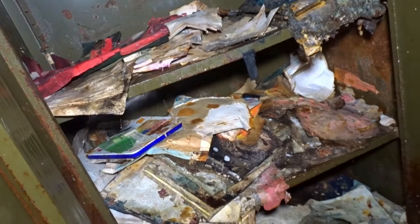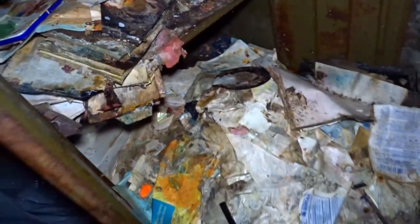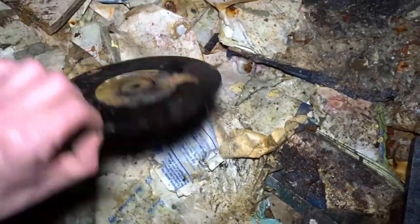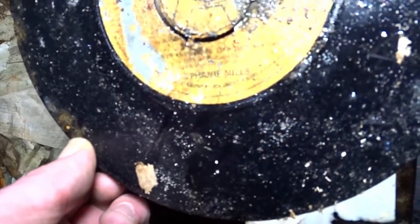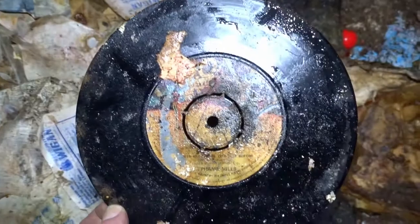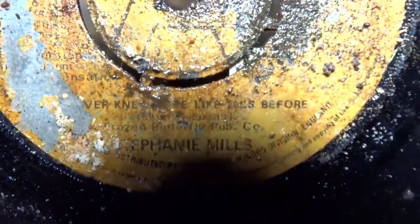That's handy. All the paperwork from the church. There's an old 45 there, look at that. And it's older than me. Can you see what it says? If I can get it. Something Filipino. Stephanie Mills. How about that? Stephanie Mills. Anybody know that?